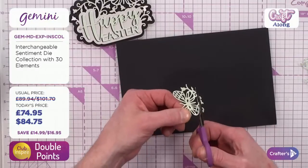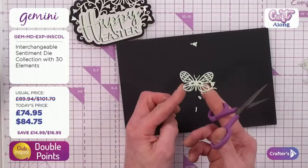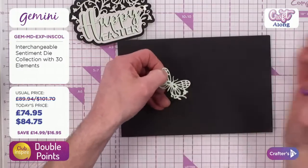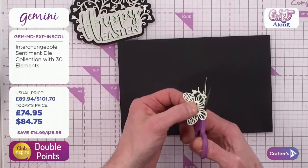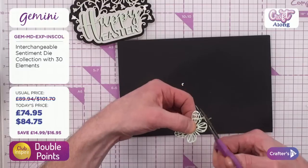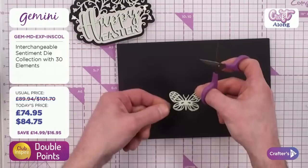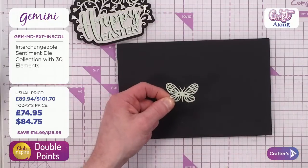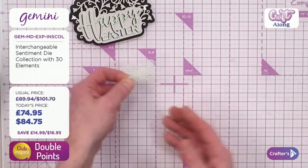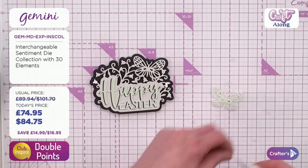So following the wings all the way around and just getting rid of any of these little bits so the petals or the wings of the butterflies come to life. So carrying on, working in there and then into here. So if I pop that one there. So then that is now giving us our separate butterfly. So we're going to use that in with our project. Alternatively, you might want to use that as a standalone butterfly in any other project.